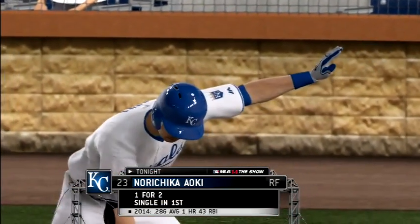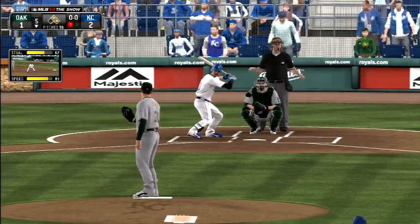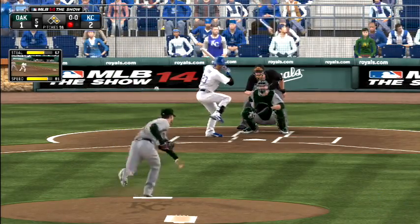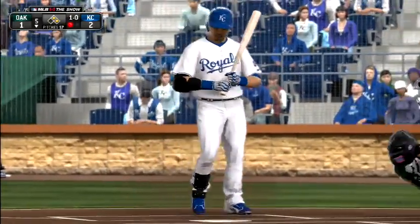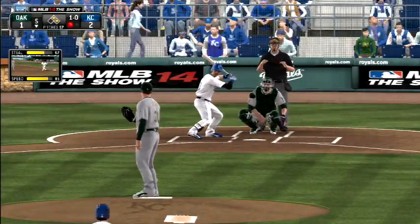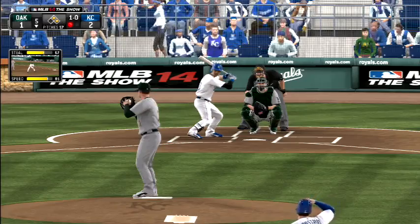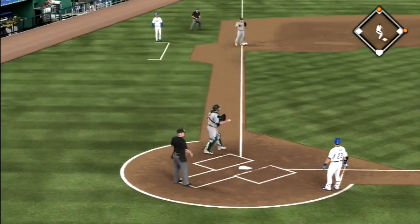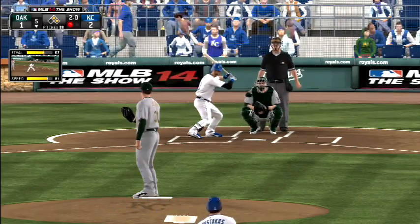Nori Aoki will stand in. He's 1 for 2 so far. Moustakas away from second. Now the pitch. And he'll try to take control of the inside part of the plate with the fastball as he backs him off a bit. And this is low, but it's corralled quickly, and both runners will have to hang on. Hits are even right now at 5 aside.